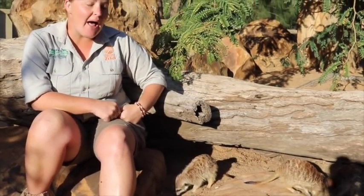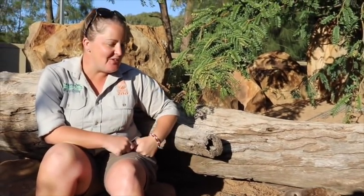So I can't touch them or pat them. You may have seen them climbing on me while I've been doing this chat, but basically if I tried to touch any one of our meerkats, they would bite me. They do not like to be touched, but by me respecting their personal space, they are more than happy to invade mine. Now, I could talk about meerkats for hours, but I'm going to stop myself there.